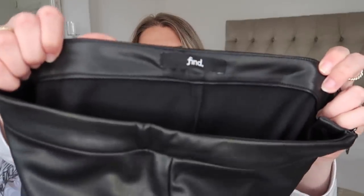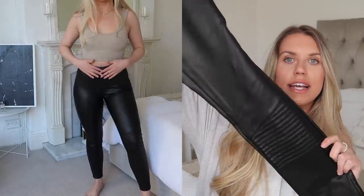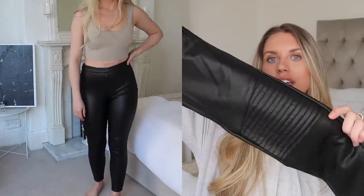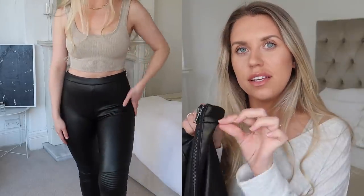I did also get another pair of leggings. This is from the Amazon fashion brand called Find, which I have quite a few items from. These are a pair of leather look leggings with a kind of biker detail on the knee as well. These are only £35. And these, with the zip on the side, no fuss or hardware or anything on the front, and the fleecy lining, are just like my Topshop ones that I absolutely lived in last year.